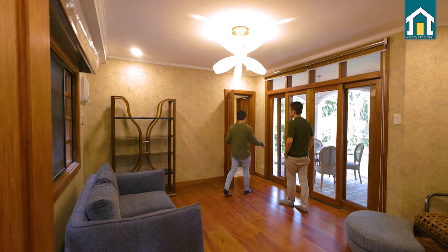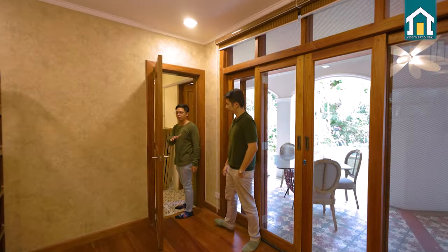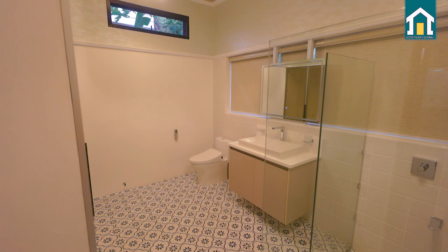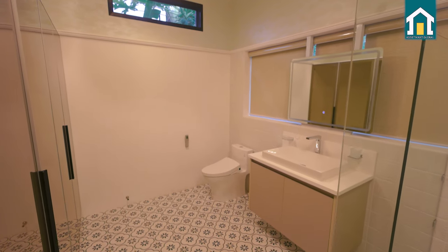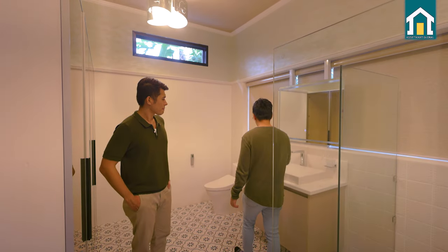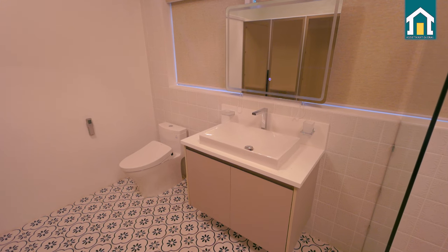So this is the first full toilet and bath of this floor. It's a full one, actually. I think it's made that way because the swimming pool is right there. So I think the guests could actually shower themselves here before entering the pool. But to be honest, all the toilets here are Toto.